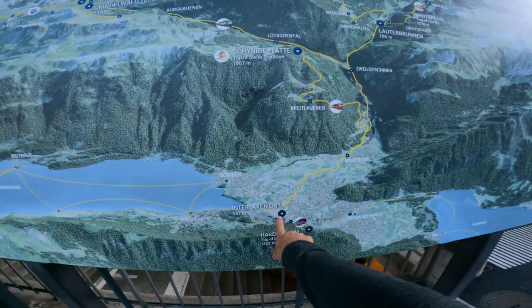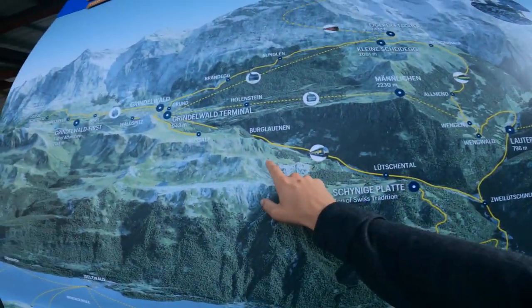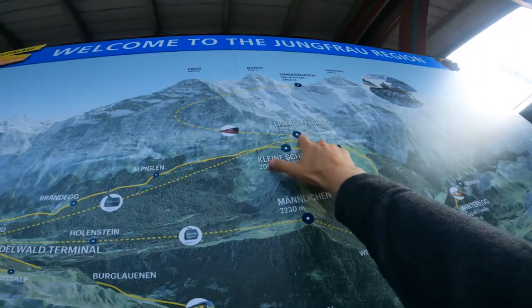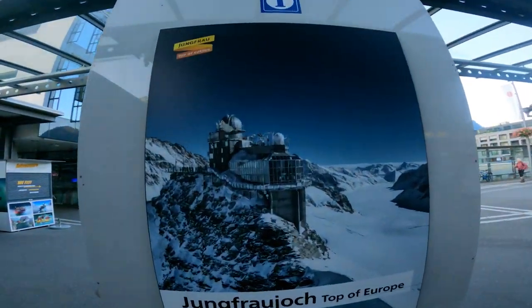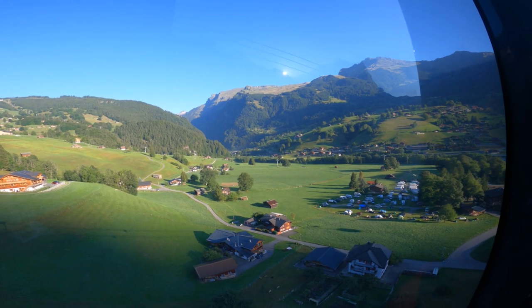Wow. For today's adventure, we are going to the top of Europe. We are here right now. Train all the way up here, then gondola, and then train to 3,454 meters above sea level. Oh, and this is what it looks like. So far, the train's just been through the middle of the mountain. We have 5 minutes to explore this viewpoint.